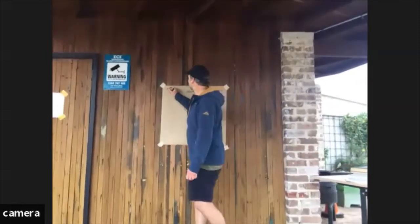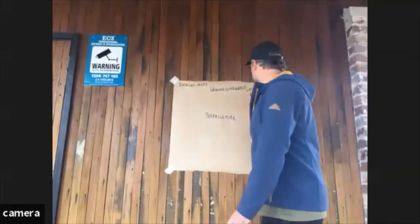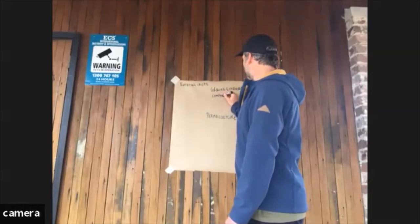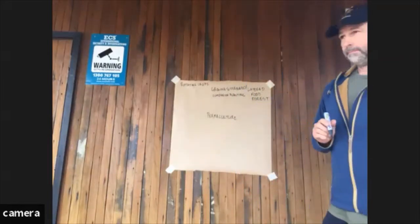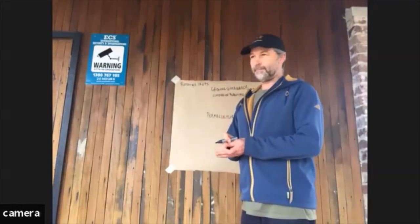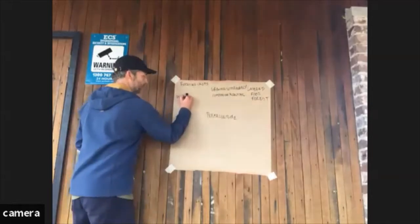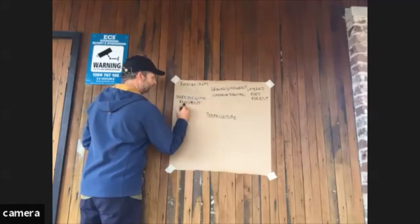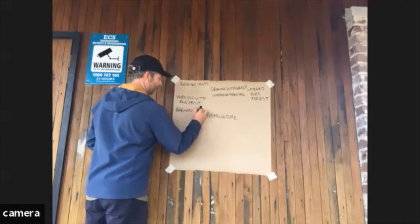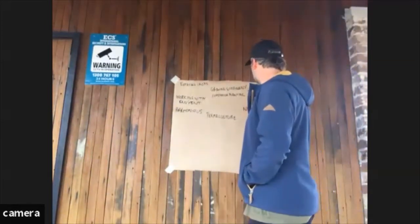sustainably. Rotating crops. Companion planting. Working with the landscape and the local environment. So working with the landscape, harmonious. Natural as well, like especially with pest management. Natural.